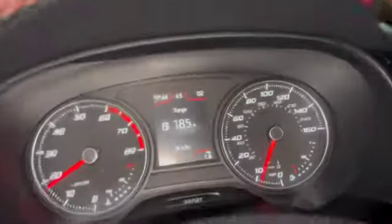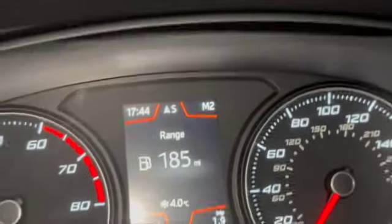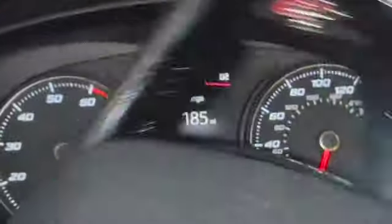So we are in D1, D2, M1, M2, go to third. I'm not going quick enough to get into third gear. D4, so yep, time to slow down because I'm only in a car park. So that's it. Now, refit the under tray and let's get this back to the customer.